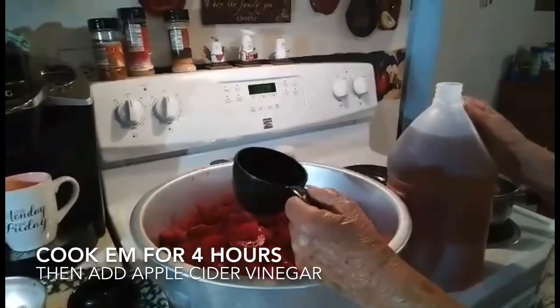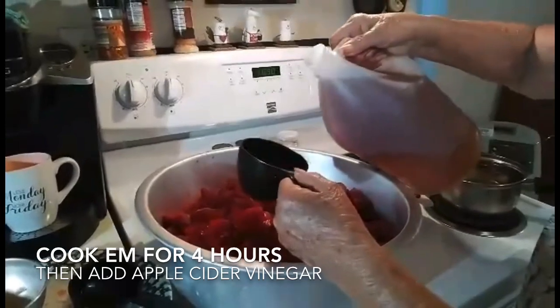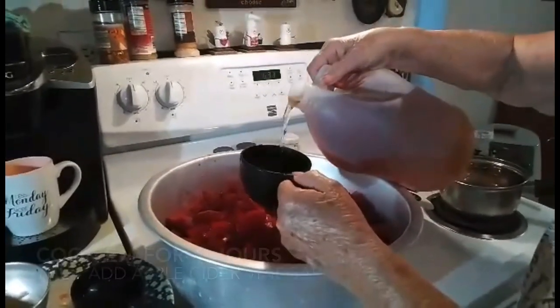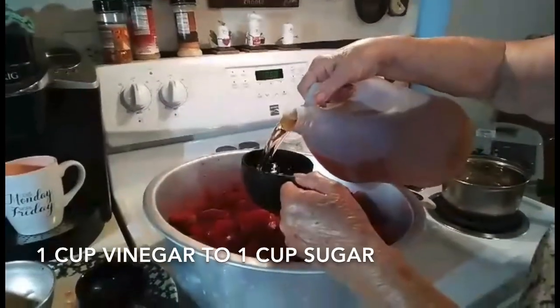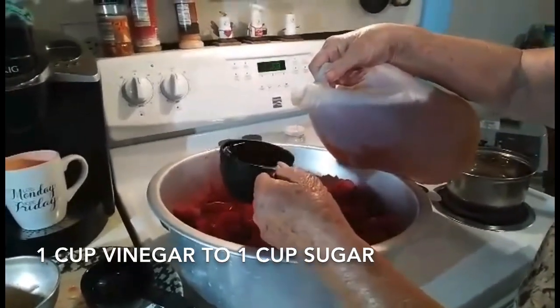Okay, I'm going to go can my beets now. We've let them cook for about 4 hours because they were big beets. So I'm going to put the vinegar in it. And I usually put a cup of vinegar to a cup of sugar.